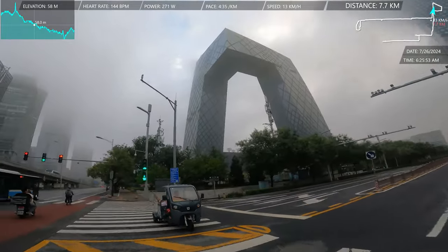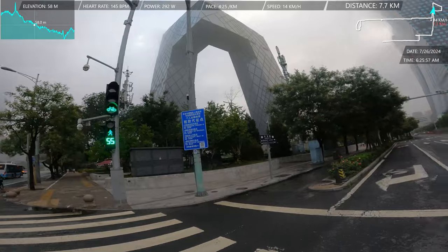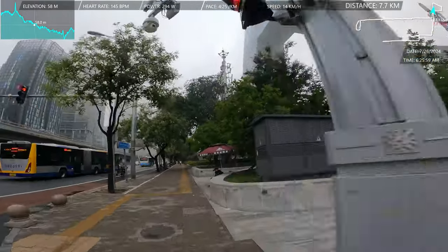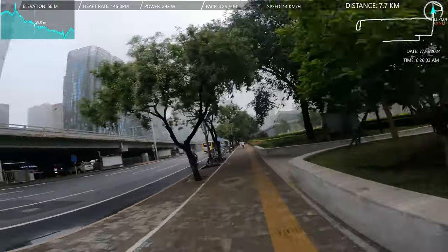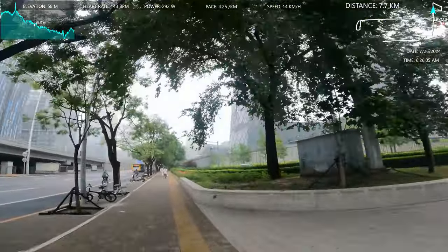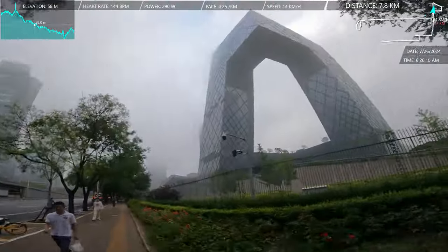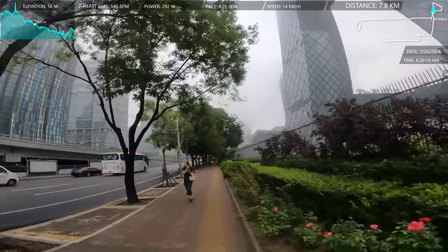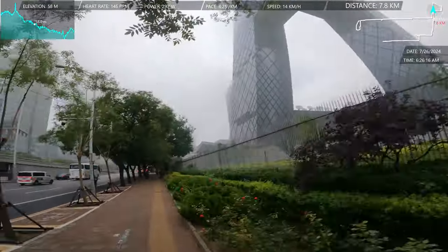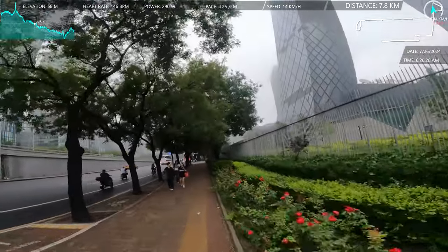Cool. So the old and the new of Beijing. The Forbidden City, of course, being the old, and this obviously the new. Wow. Both impressive in their own ways. Both huge.